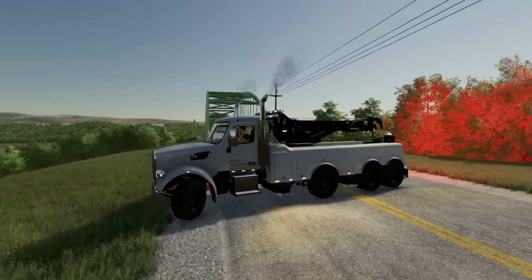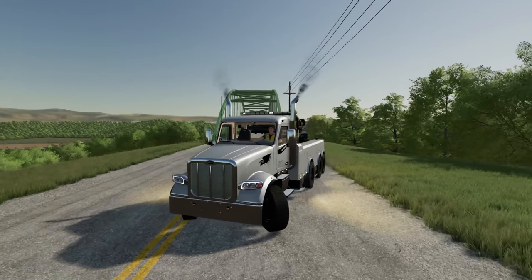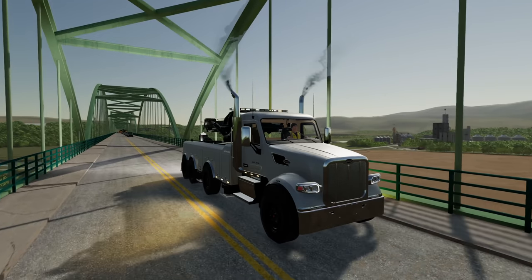All right, we made it all the way down here out of the bridge. Now we're going to turn ourselves around here one more time. And now we got to back all the way down this bridge again. You know what sucks? I can't cruise control in reverse. That would be nice right about now.